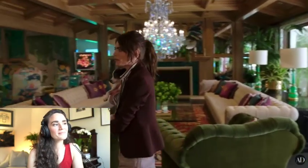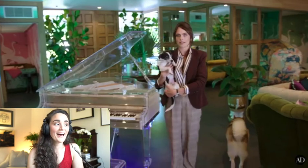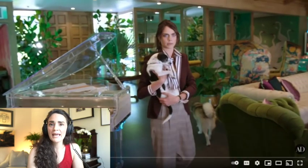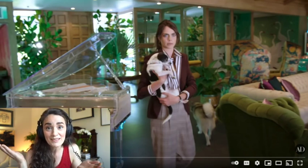I call this the games room. This wicked, well, it's a see-through piano, which I like to play piano on naked. Piano naked on a see-through piano. That is another thing that I never thought that I would hear anyone say. But you know, celebrity culture, man, you just never know what these people are up to.